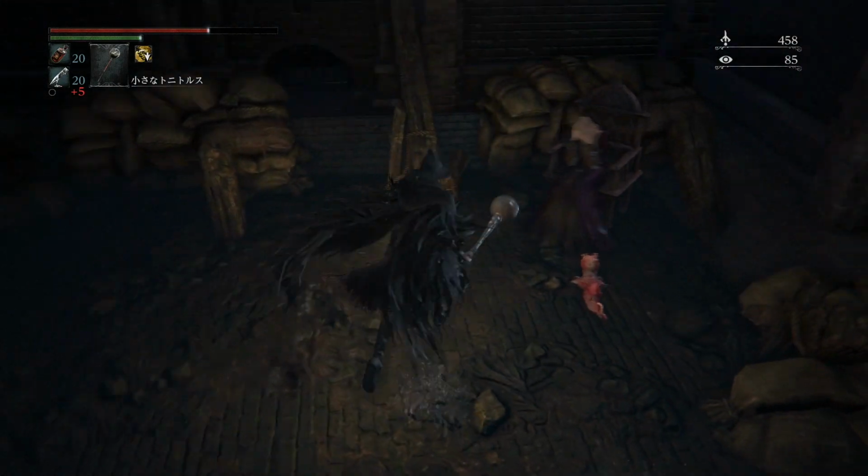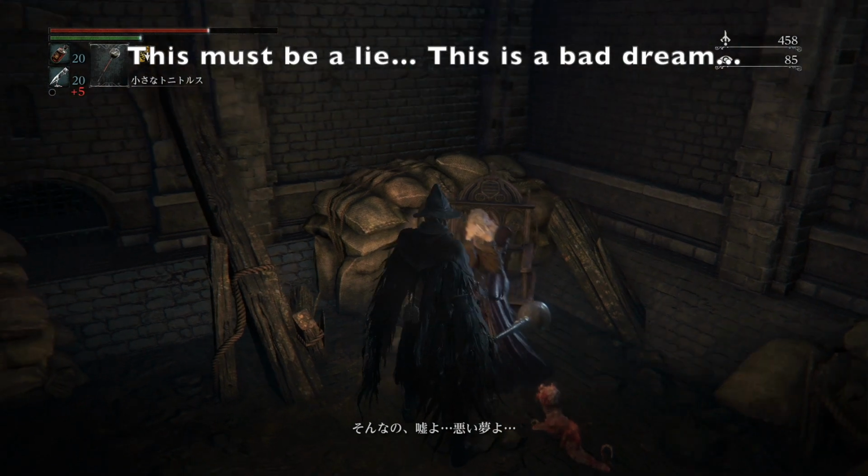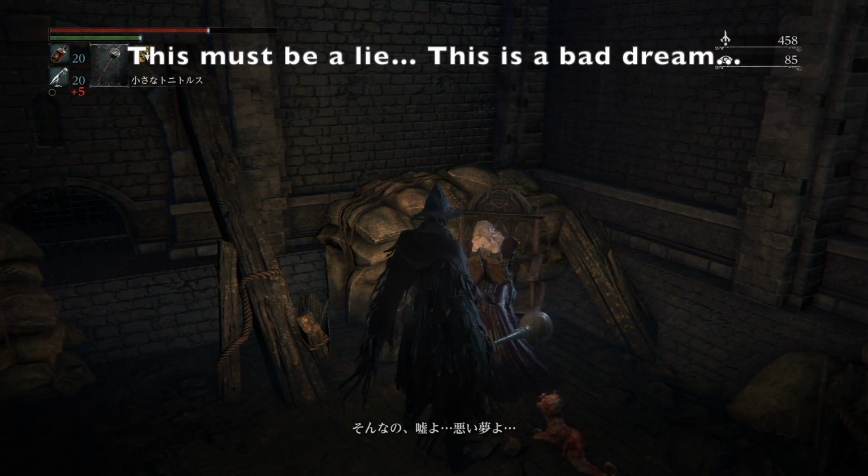Only, has she just given birth? It can't be. This is a nightmare.